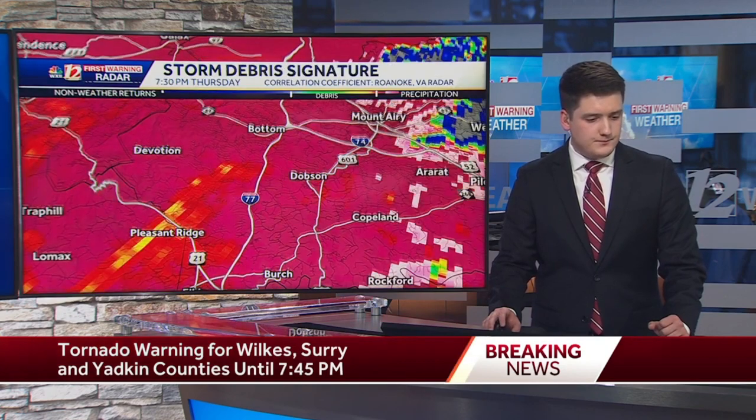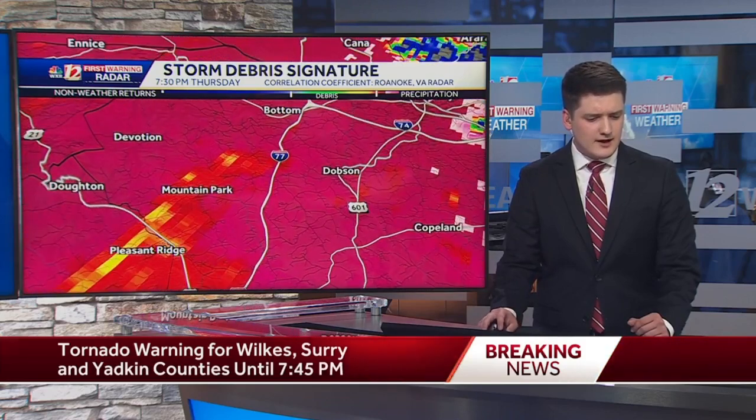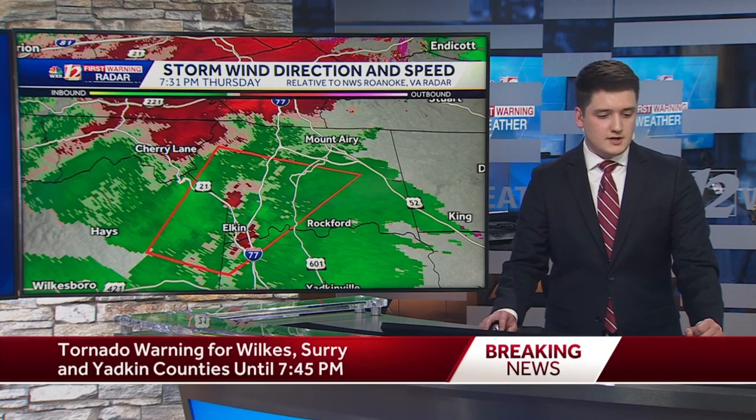We've had a tornado touchdown in Wilkes County, and the same circulation is moving up into Surry County now toward Dobson and eventually toward Mount Airy down the road. Give a quick look here at our storm debris signature product. I'm not seeing anything that stands out to me right now that would make me think debris is being lofted very high in the air. But regardless, it only takes just a second for this to touch down and tear some stuff up. So this is the real deal here. You want to certainly be in your tornado safe place right now. This is into Surry County, moving in the general direction of Mount Airy.